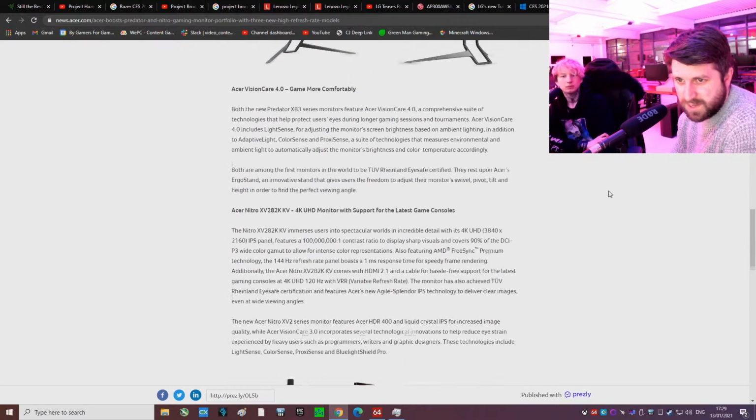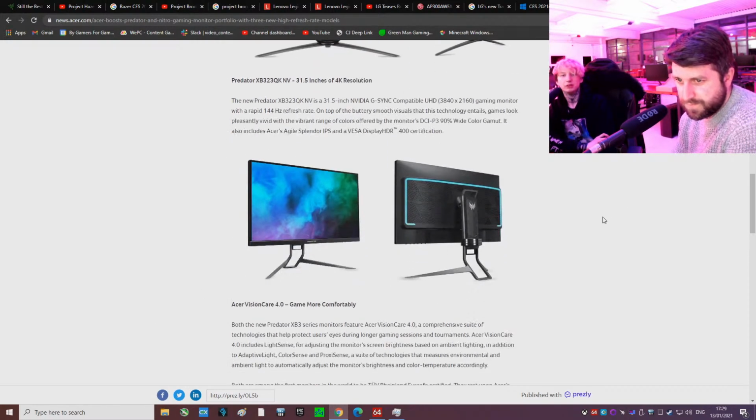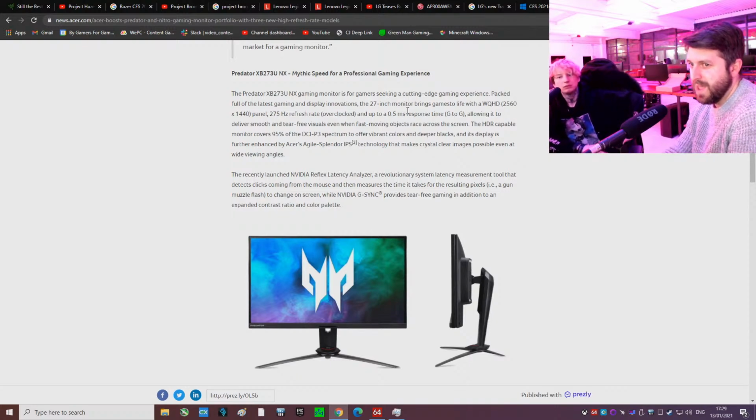What does it say about colour on this one? 90% of that colour gamut. You know what? I'd go for that one. I do like 4K for story mode stuff where you just want it to look amazing and beautiful. But 1440p is fine. They're definitely going in on the esports crowd there, aren't they? With the 275 hertz refresh rate and the 0.5 ms response time.